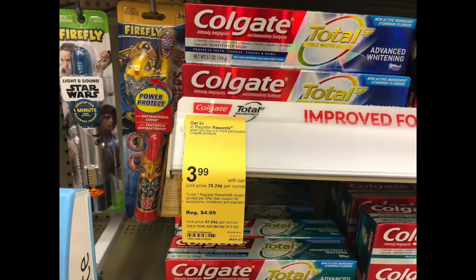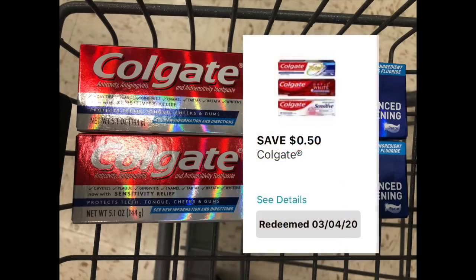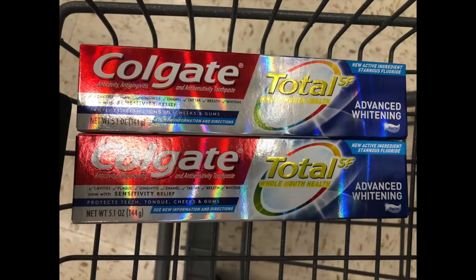Colgate toothpaste is on a promotion this week for buy two, get a $4 register reward, and they're on sale for $3.99. So you're going to pick up two of them for $7.98. We have a $2 off one digital coupon as well as a 50-cent off digital coupon. So make sure you send those to your account before you go shopping, making the total $5.48, but you're going to get back a $4 register reward. So it works out to $1.48 for both of them or 74 cents each.